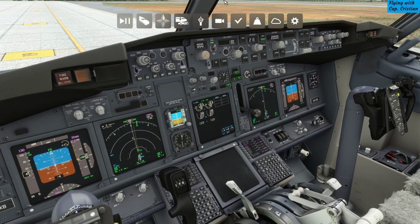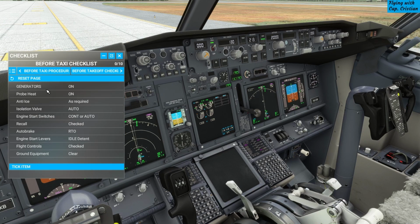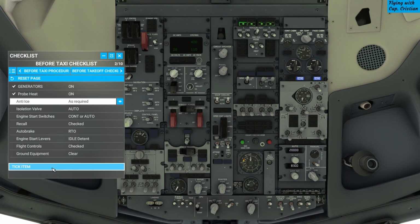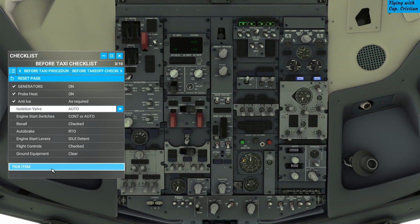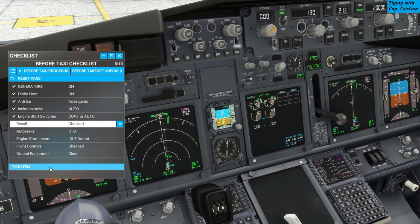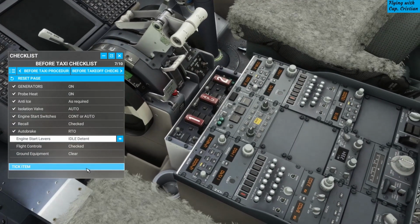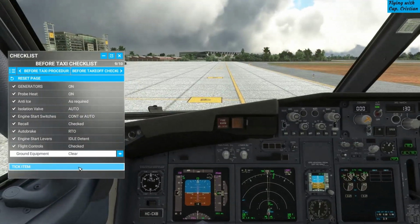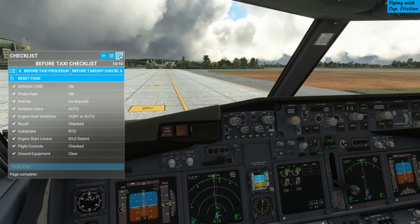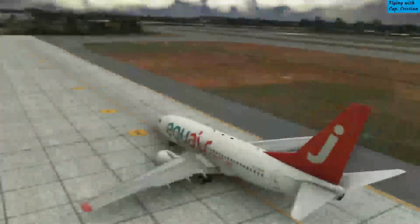So third checklist before taxi. Before taxi checklist is this one here. So generators, let's go up here. They are on. Probe heat on. Anti-ice not required. Isolation valve auto. Engine start switches continuous. Recall has been checked. Auto brake RTO. Engine start levers idle detent. Flight controls checked. Ground equipment clear. Clear. Ground equipment is clear. We are ready to taxi. Okay, area is clear, ready to taxi.